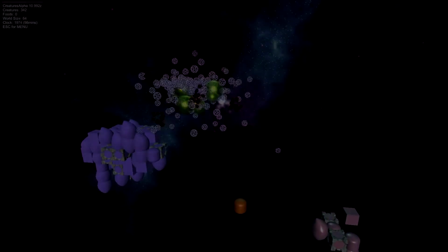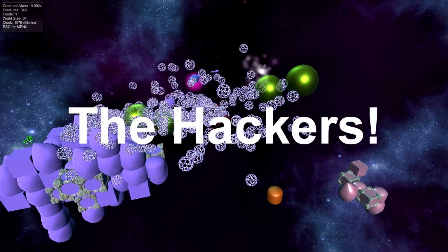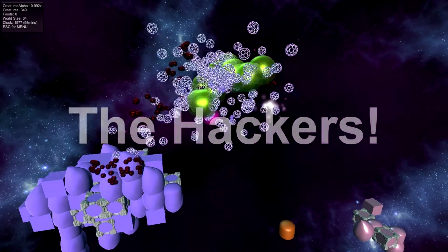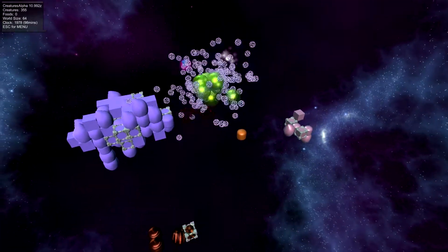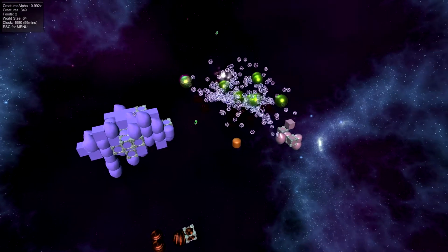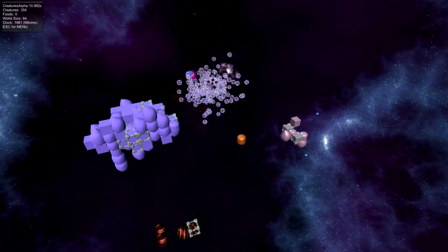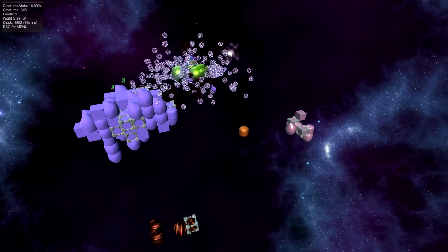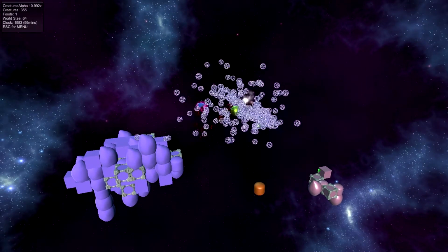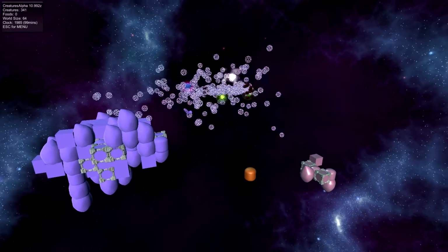Alright, now, the moment we've been waiting for. These are the hackers. Okay, this is a crystalline entity species. I believe it is a self-replicating species. And what's happened is they've figured out a way to break the creature maximum limit. Over time, they mutated their DNA in such a way that allows them to breed more than they are supposed to be allowed to by the code. So yes, they found an exploit in the code, and they are taking full advantage of it.